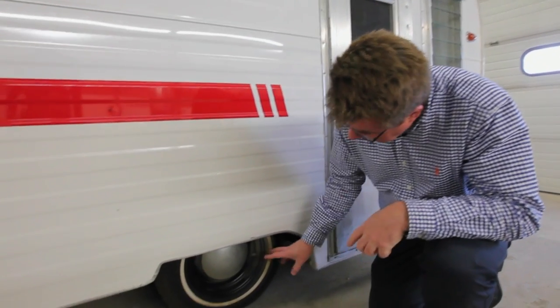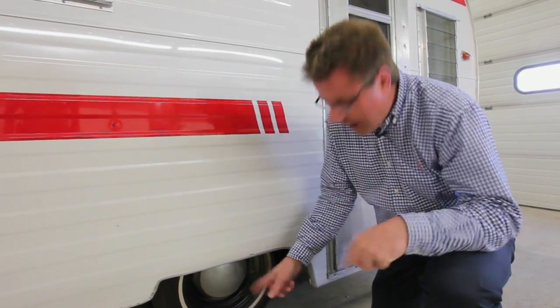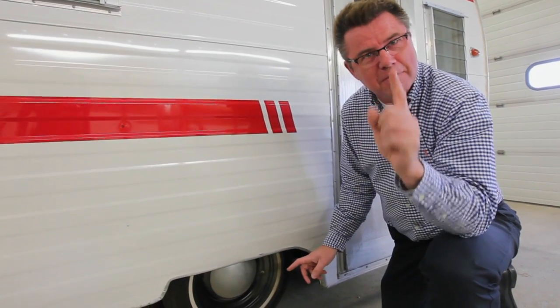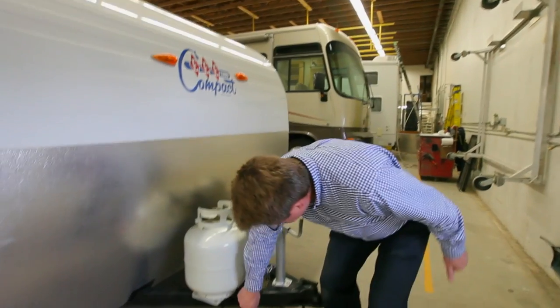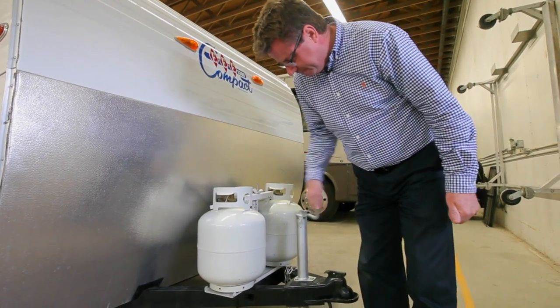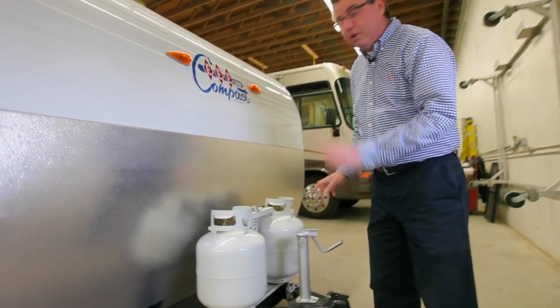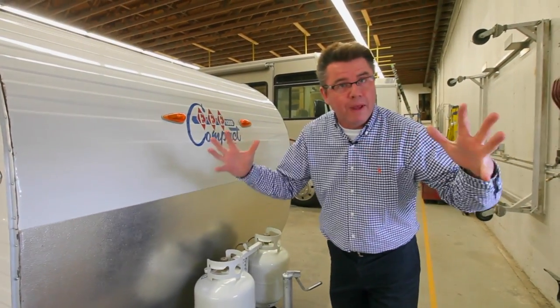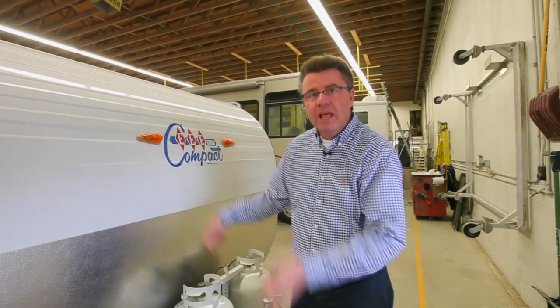Now look at these wheels, and this is a beauty. They're small, they're fuel efficient, and they're white walls. If you think things are coming back into style, white wall tires, they're back. You can see here this beautiful steel chassis. We can also move the frame up and down for easily putting the unit onto your car. Plus, not only do we have one propane tank, we've got two propane tanks, so you can RV for a long time. This is a beauty.